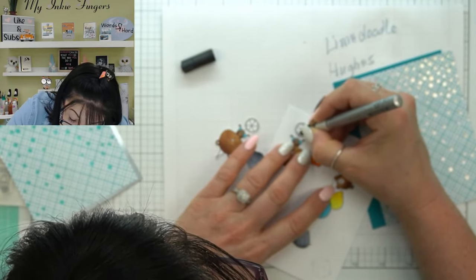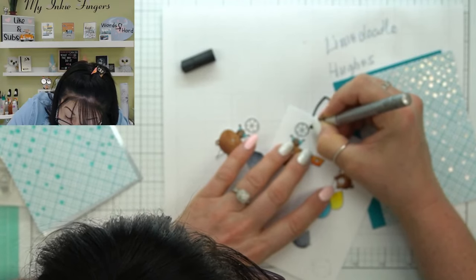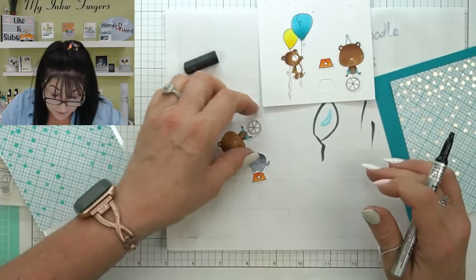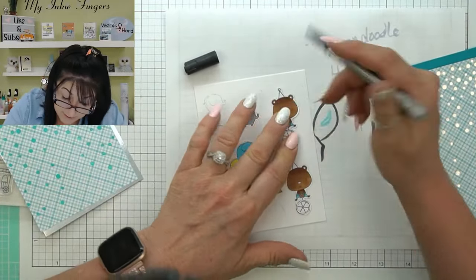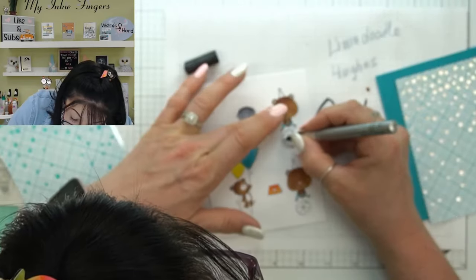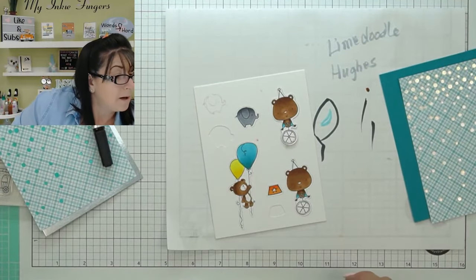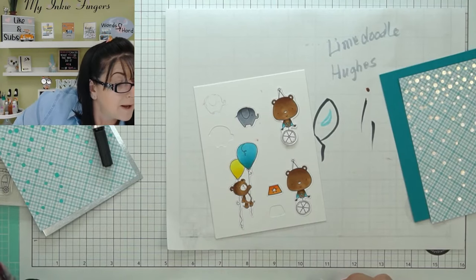Maybe I should just color right over top of the black lines. I don't really want to. Okay, I did a better job on this one, but I kind of butchered this one, so let me fix it. I'll show you how to fix that. It's easy peasy lemon squeezy. Let me just tighten up my little silver here. There we go. You can fix it with a black marker, and then you just go back and put black over top of it, but I've got to get the right size.